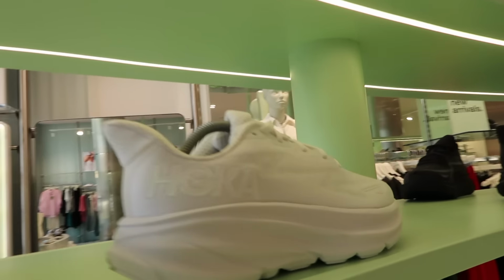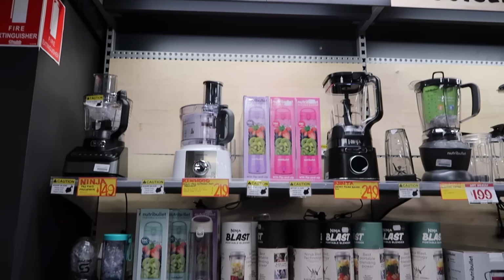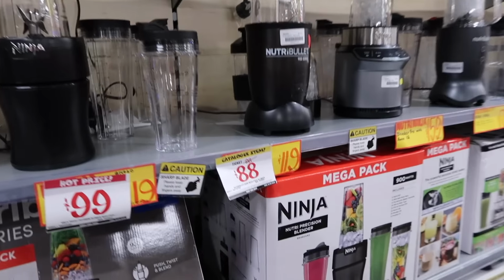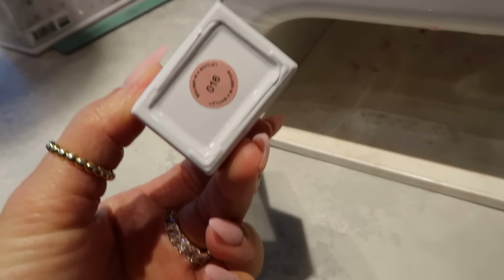Hey, they have them. Love the Clifton 9s. Yes, perfect. There's so many options, it's actually really overwhelming. Like they all look the same. This is it. Maybe 16. Does it have a name?